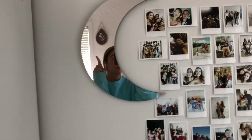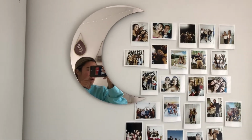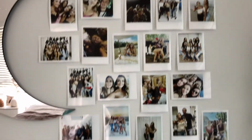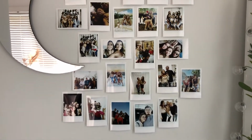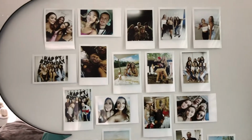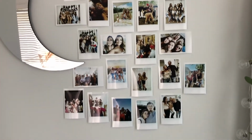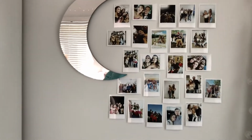So I have this moon from last year. I got it from probably Five Below, honestly. And then these little fake Polaroid pictures. So I actually used this random app on my phone called Pixo and printed out all these pictures. And I think they just look so cute. They're of my best friends and family from home and from school. So cute. And then I have a window.